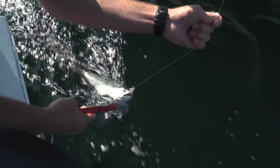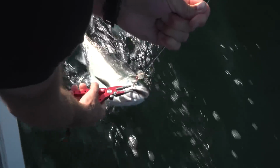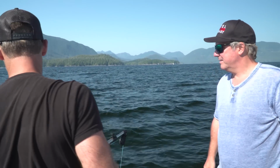Hey, buddy. Nice little coho again. Beauty fish. Let's pop the hook off and we'll let him go. No, we're gonna let you go, bud. There he goes. Gone. Nicely done. The old bait, eh? Yeah, the anchovy. The bait is on fire.